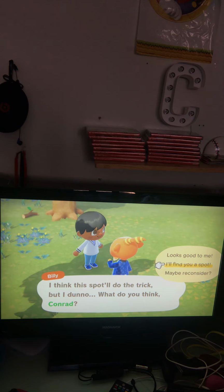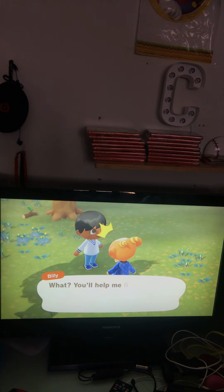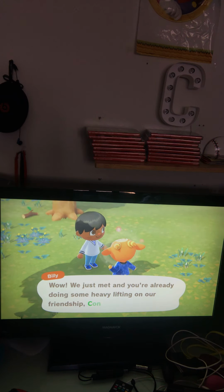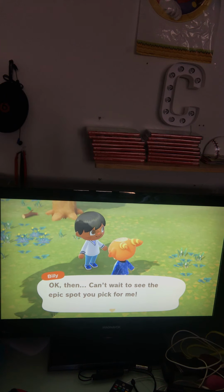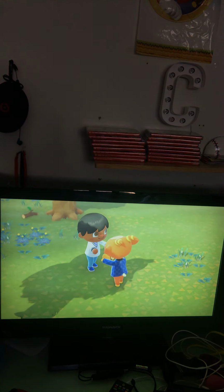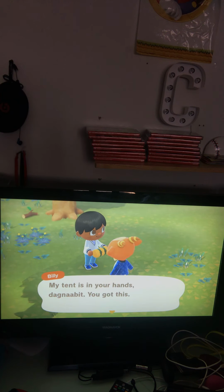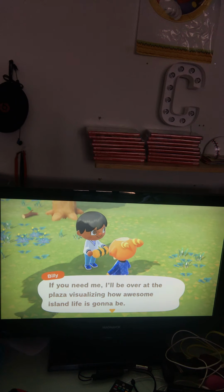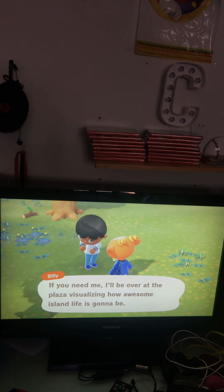Oh my god. What? You'll help me find a sweet spot to put this tent? Seriously? Wow, we just met. You're already doing some heavy lifting on our friendship, Conrad? Okay, then, can't wait to see the epic spot. Pick for me. My tent is in your hands, Dagnabbit. You got this. If you need me, I'll be over at the plaza visualizing how awesome island life is going to be.